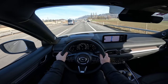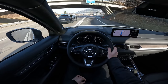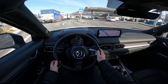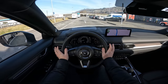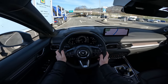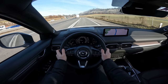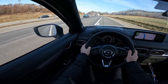Anyway, let's go out here. It's quite silent. You cannot hear so much noise from outside. This is very, very good. And the engine, it's also silent. They did a great job with the sound insulation. Sound insulation is wonderful. It's really premium, guys, I tell you. It also has the power when you need it to come in.